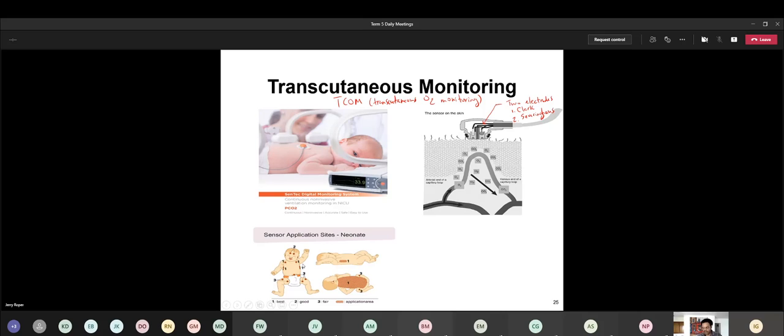Now, pulse oxes, when you think about it, shouldn't really cause too much problem with the skin, but there have been cases where a very, very small micropreemie has experienced some skin burn related to the pulse ox probe or the pulse ox sensor. So your best bet is to always try to keep things moving and keep it in different areas of the body.